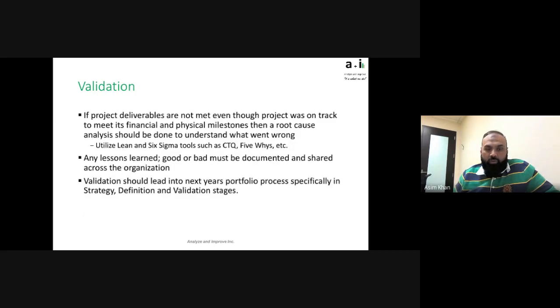If project deliverables are not met, even though the project work was on track. So the idea is that in the tracking stage, everything went smoothly. We spent the money, we met the physical milestones, but it did not deliver what we thought it was going to deliver in the business case. So at that point, what we should be doing is trying to understand why. So what were the root causes?